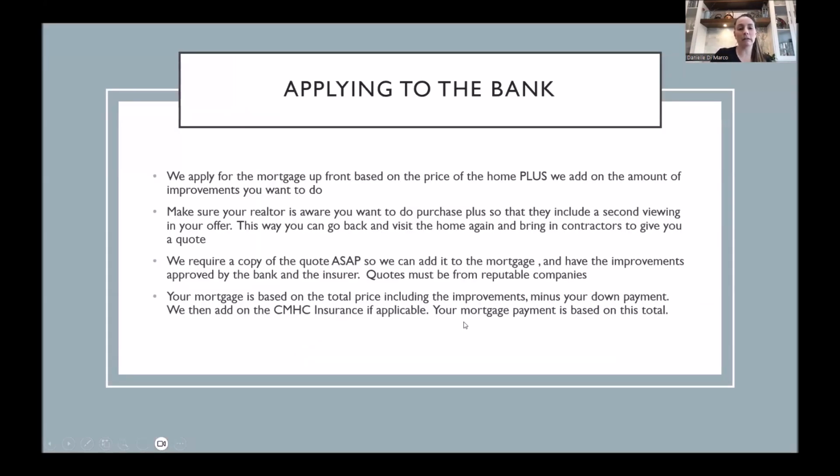Okay, so how it works is, when we're applying for a mortgage, if you're thinking that you're going to do improvements and want to include them in the mortgage, make sure you're always giving your mortgage broker a heads up, as well as Tim and Azad, your realtors, because there are certain things they're going to write into a purchase contract to make sure that we can accommodate it. And there are certain lenders that we're going to apply to, depending on what type of improvements you want to do, to make sure that your financing gets approved.